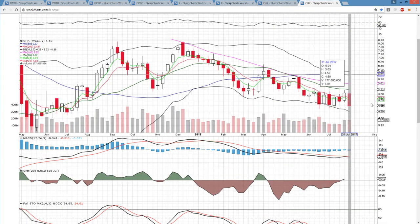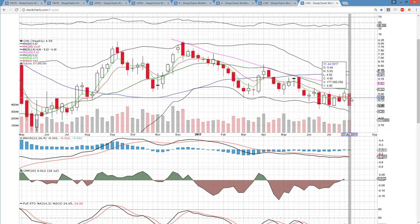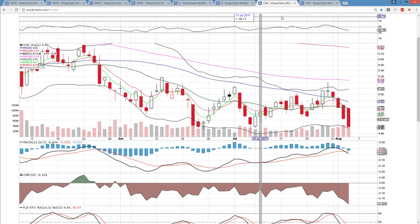We got our first signal. Personally, I did not enter this trade, but there was enough indication that I would have if I was not doing other things in other positions. But that would have been one to obviously protect our losses.